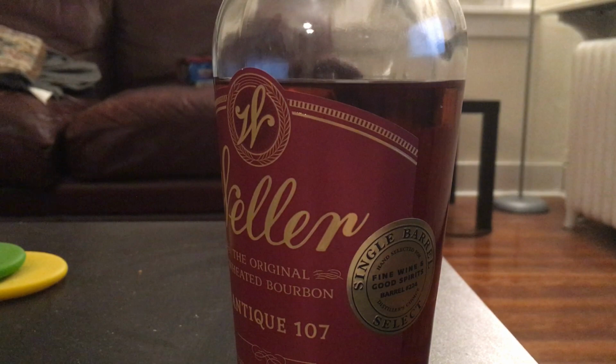On the palate, way more vanilla on the front end. The cinnamon is really tamed down. Ooh, it really is. It really mellows it out. This is one of those bourbons that, with one ice cube or a little dash of water if you don't want it to be cold, it does wonders to Weller 107.